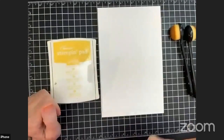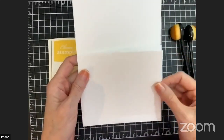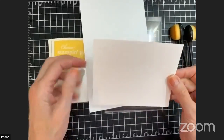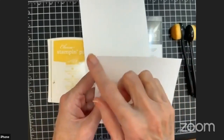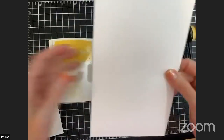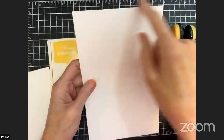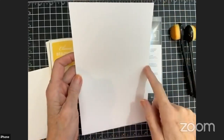So this is for card number 1. For this card, and it's all about the dies today, you need a piece of Whisper White that's a layer. Mine is 4 by 5 1/4. You need a card base that's white. And I said Whisper White, but it's the white, you know what I mean. And it's 5 1/2 by 8 1/2, scored at 4 1/4.